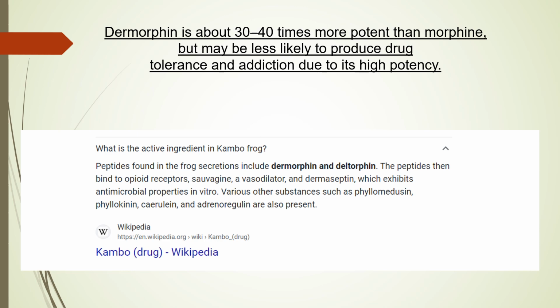The active ingredients in Kambo medicine are peptides found in the frog secretions, including dermorphin and deltorphin. These peptides do many things, such as binding to opioid receptors. There are vasodilators. There's dermaseptin, which exhibits antimicrobial properties in vitro. Various other substances, including adrenoregulin, are also present.